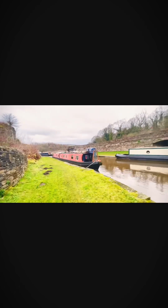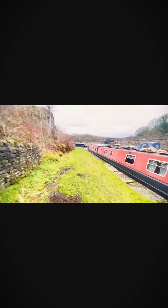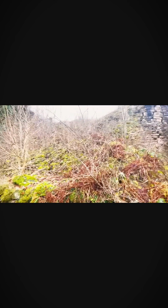Now it's home to lucky canal boaters. I was talking about the stone walls. Look at the height of this. All dry stone. There's Dan. Hi, Dan. Cool. And that's full. So that platform would have been where they unloaded from a great height.